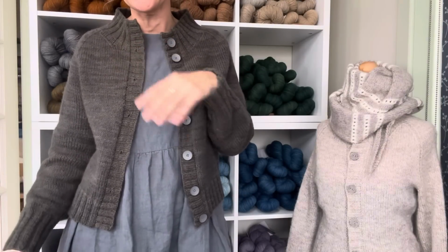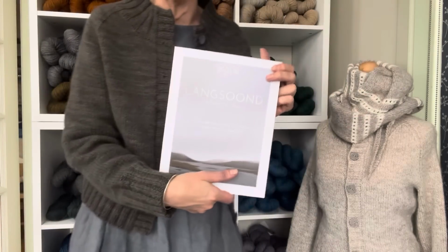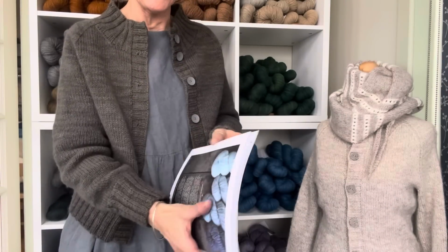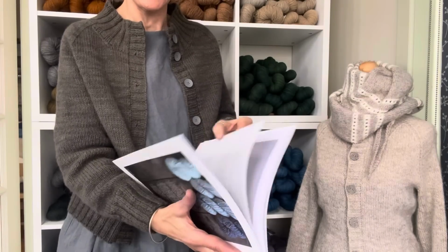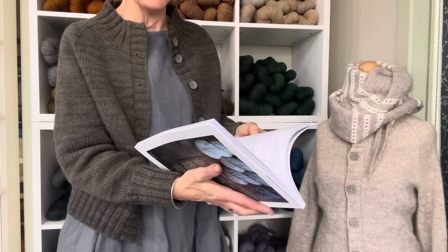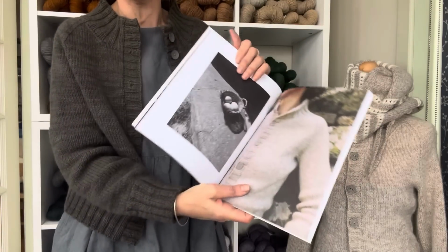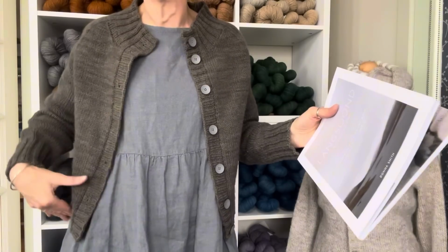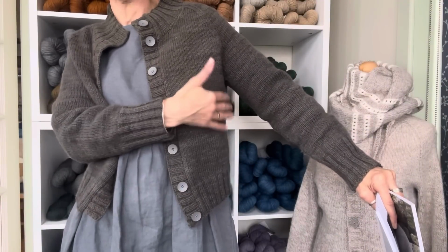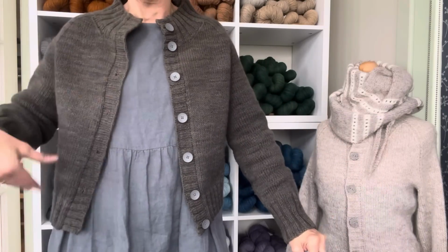It's a mix of 2 of the patterns in my book, and the book is there. So the book is Langsoond Shetland yarn, and the patterns in it are the wearing cardigan, so that's the wearing cardigan there, and also the Scarpigert Cardigan, which is that one there. The 2 patterns are very similar, but the bodies are different. The wearing cardigan has a wider body. The Scarpigert is shorter and fitted with a narrower waist, and the wearing cardigan is a straighter shape.